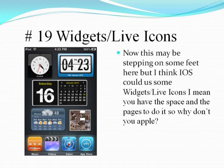Have icons move, have pop-ups, animations, like the clock, have it tick. Other than that, please work hard on the widgets, and if you really are holding out on us, make them the best they can be.